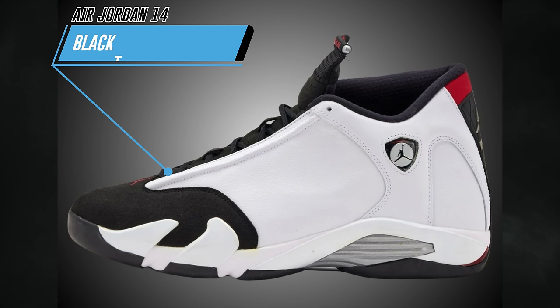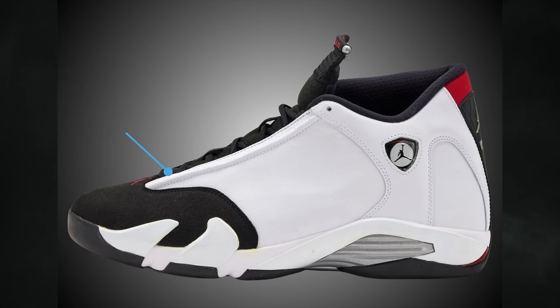Last up for today, we have a release date for the Air Jordan 14 Black Toe. Now, you guys all know the 14 is my favorite model from Jordan Brand, but the Black Toe is my second favorite release of 2024. The first will be the Air Jordan 4 Military Blue.